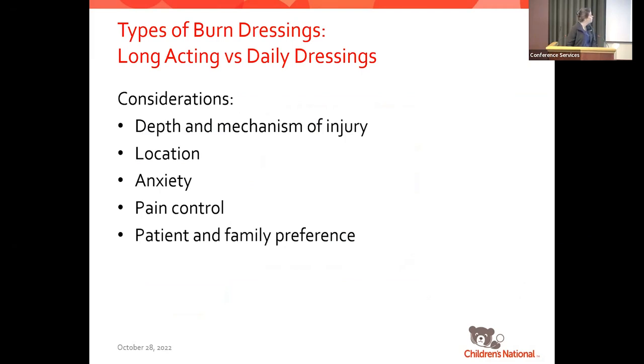So long-acting dressings versus daily dressings. As much as possible, we will try to get patients into a long-acting dressing. This is one that does not have to be changed every day. It minimizes painful dressing changes. It also can help decrease the length of stay at the hospital.